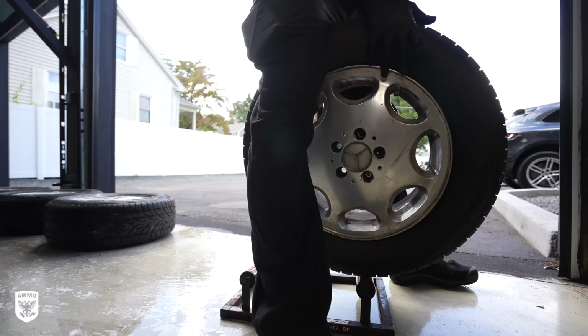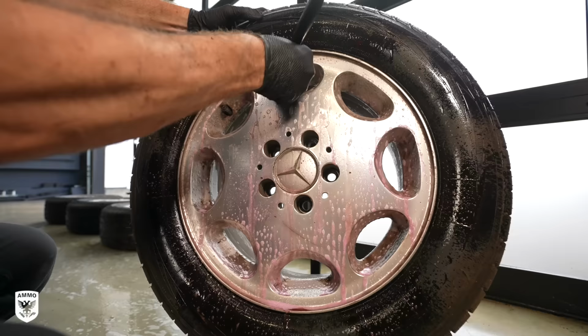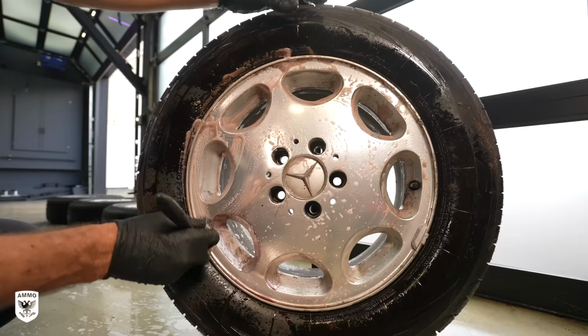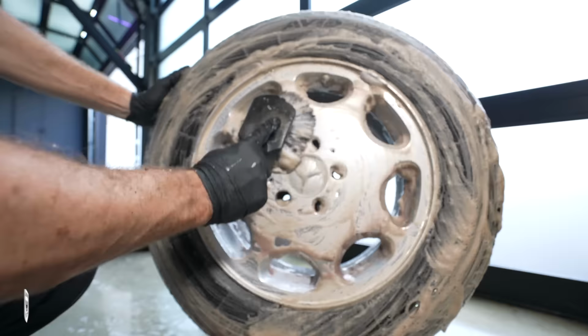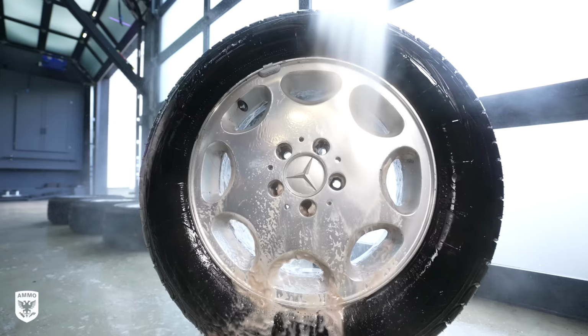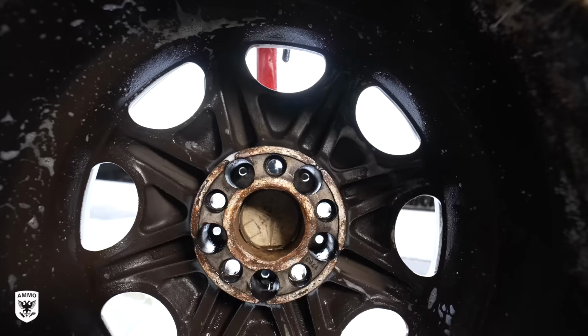Next step is to clean the wheels on the stand with Ammo Plum first, then worked it in with two-tier brushes on both the face and the rubber. I repeated the same process on the inner barrels, which were caked with years of brake dust.